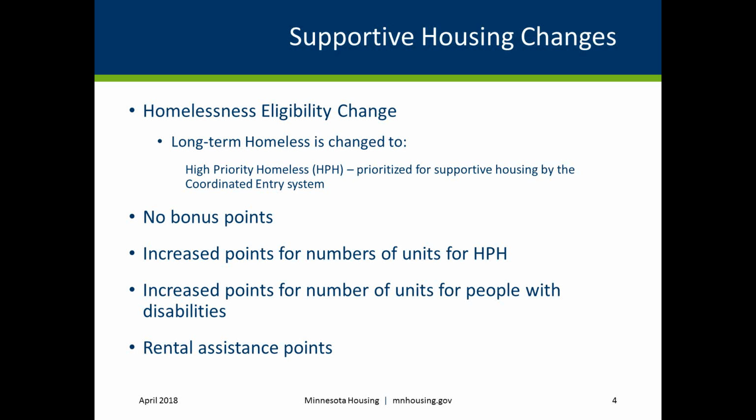The bonus points for homeless units have been eliminated, but the points for the number of homeless units have increased. And the points for the number of units for people with disabilities have also increased. Also, there are no longer specific points for rental assistance for the supportive housing units, but the number of points in the rental assistance section has expanded, and there are additional points for rental assistance that also has an income restriction of 30% of MTSP. MTSP stands for Multifamily Tax Subsidy Projects.